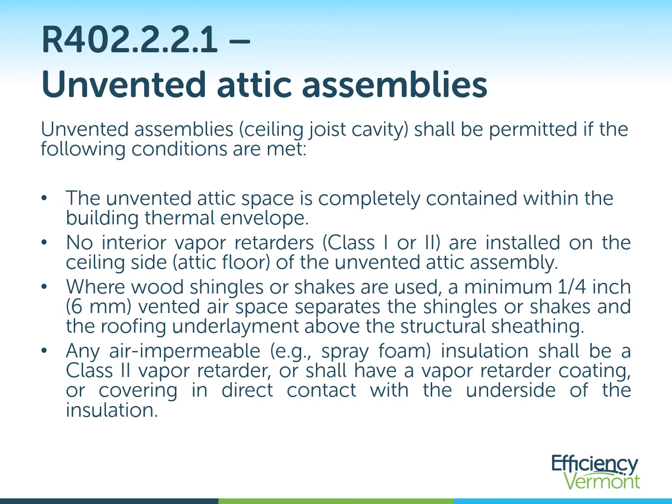So section R402.2.1 addresses unvented attic assemblies. So these would be cathedral or closed cavity roof assemblies. These are permitted as unvented assemblies under certain conditions.